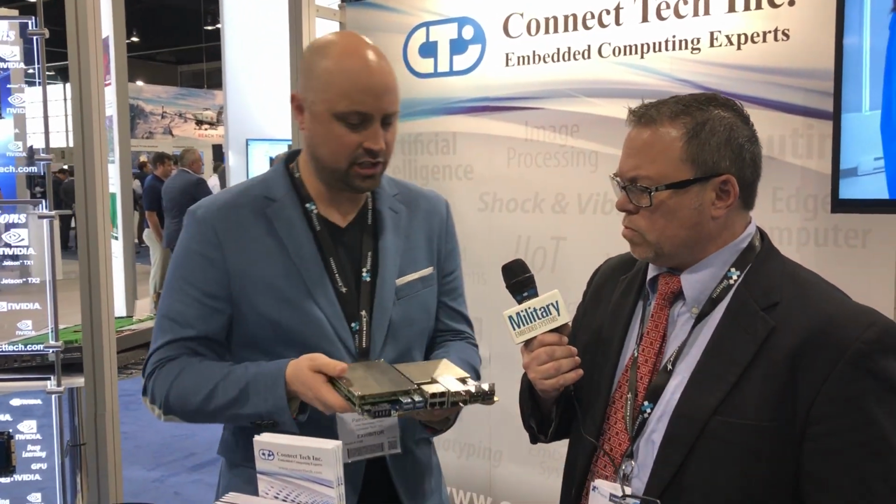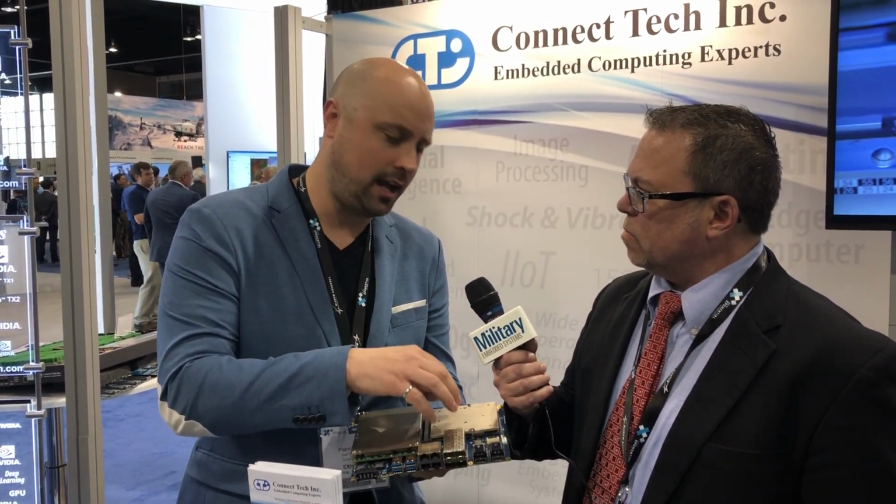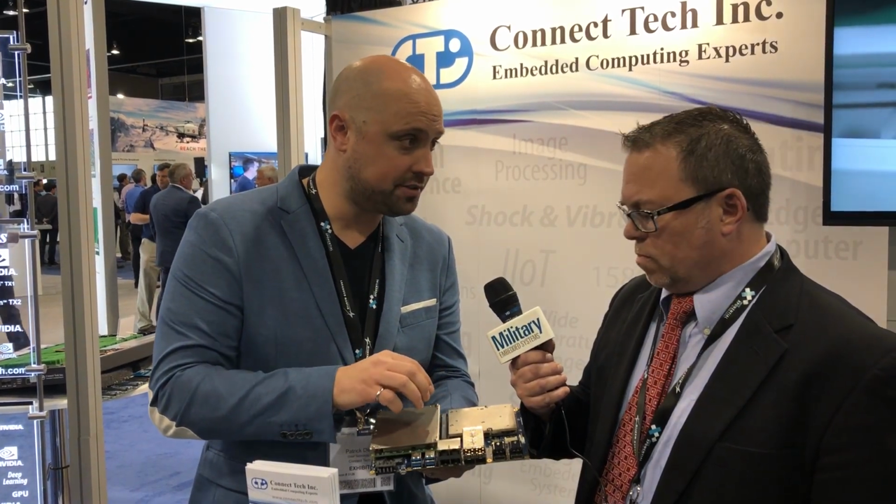So this is actually our V7G platform, which integrates a COM Express Type 7 enterprise server class grade processor, as well as a very high-end MXM-based GPU component from NVIDIA. We actually have this qualified to work with the NVIDIA Quadro P3000, the P5000, as well as the Tesla P6. Great. Show us what else you have here, too.